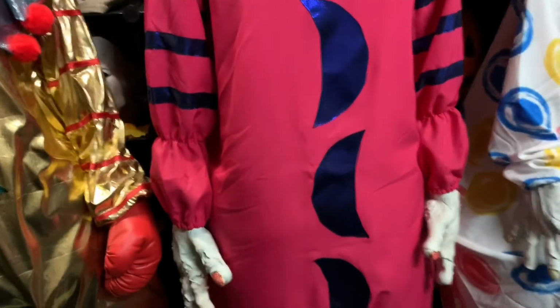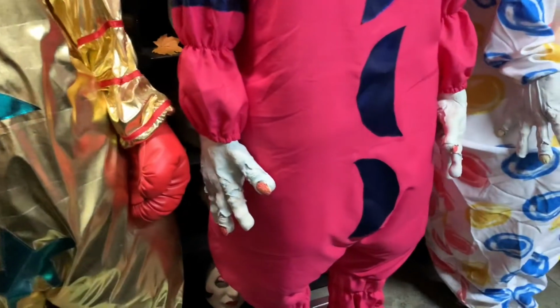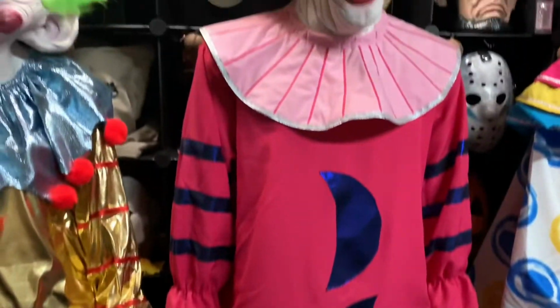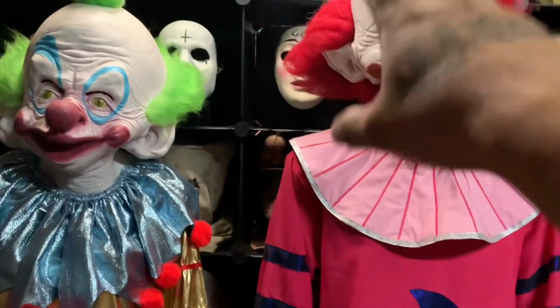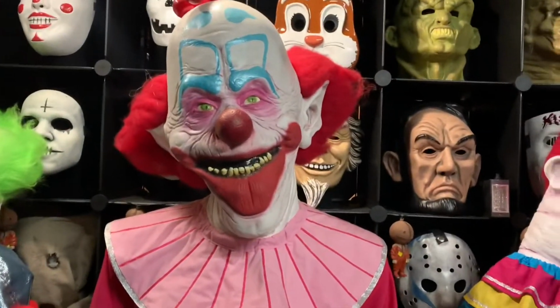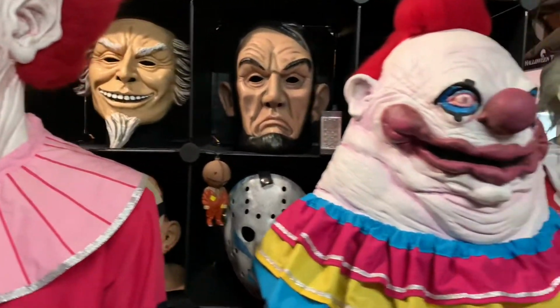Trick or Treat Studios, you got some gloves, want some hands. I forgot where I got those from. Got the clown shoes right there. So I think this is like the tallest one because of the mask. It's pretty big, so it's like the tallest. So it's pretty cool. We move along.